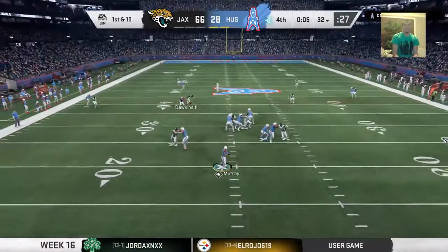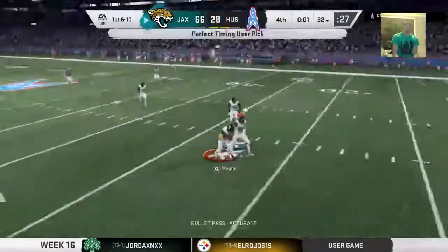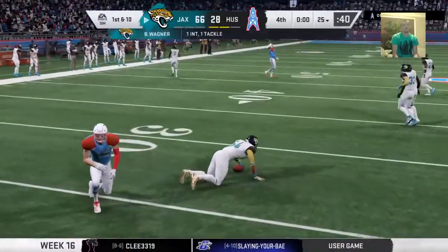Throwing on first down is Murray. Now a desperation throw deep downfield. Picked off by the linebacker Bobby Wagner.